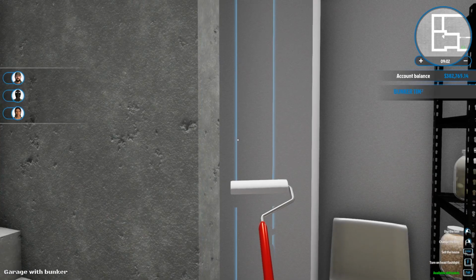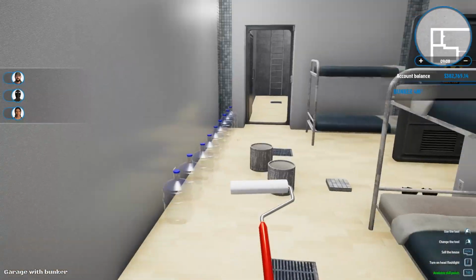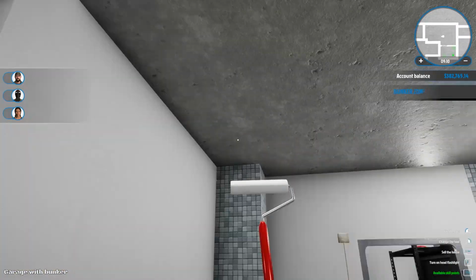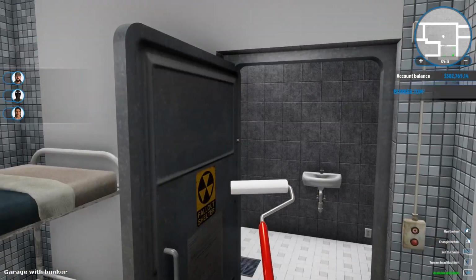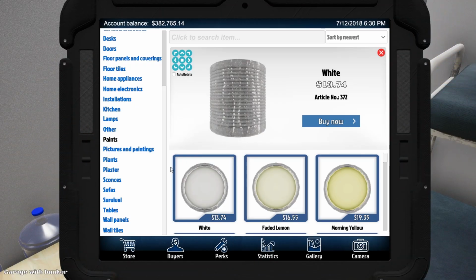Can I paint that? No, I can't paint that. That has to stay concrete, apparently. There's some things I just can't do anything about. With the best design will in the world, there are some things I can't do anything about, but yeah, I think I did try and keep it relatively nice.